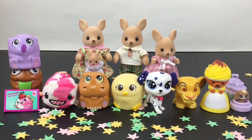Here's another look at all our adorable animal themed toys we unboxed today. And now it's time to choose a favorite, and they're all so cute. Oh, I'm really happy for Simba and the little cupcake bunny, but I think my fave is gonna be the Calico Critters Hopper Kangaroo family. And Calico Critters, time and again, are just awesome quality figures. And I love them. That little baby in the pouch is too adorable.